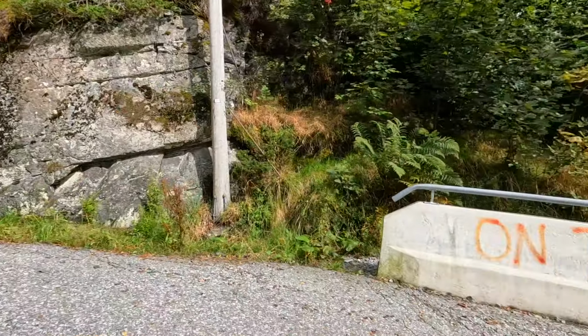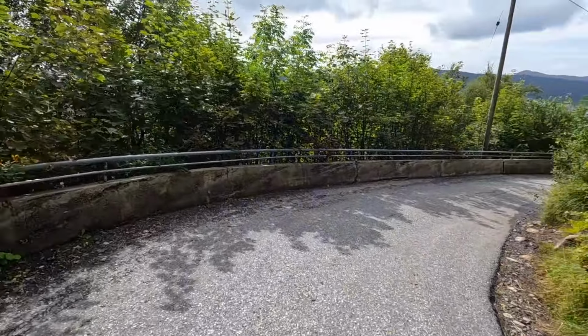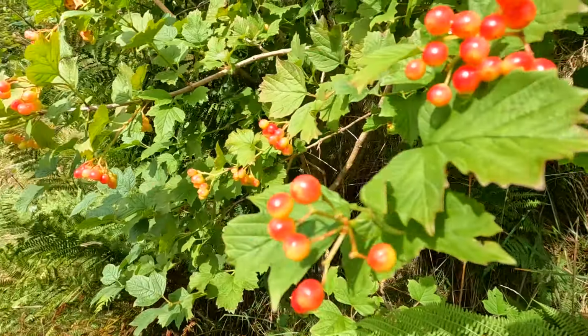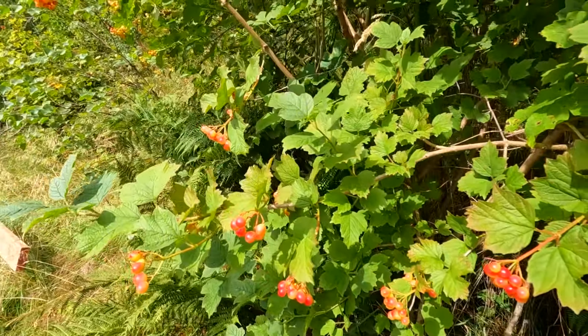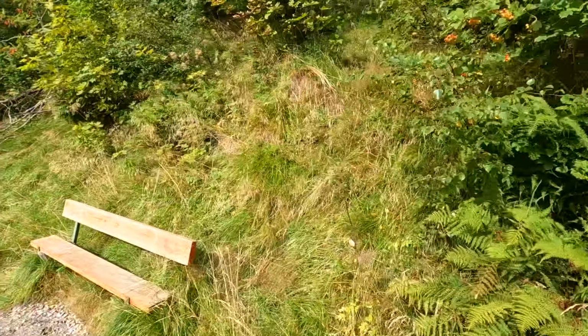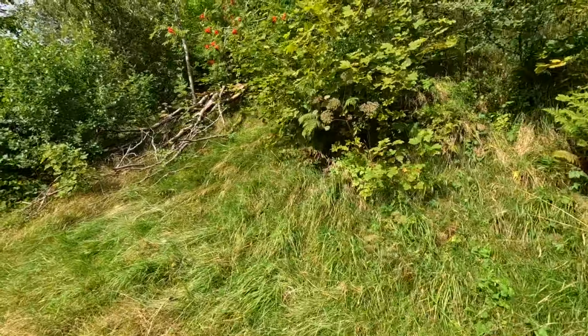I'd like to be able to do that, but I can't. So those look like little tiny cherries, huh? I bet they're poison though. I don't know. I'm not going to try them. I didn't try the raspberries we saw, because who knows?